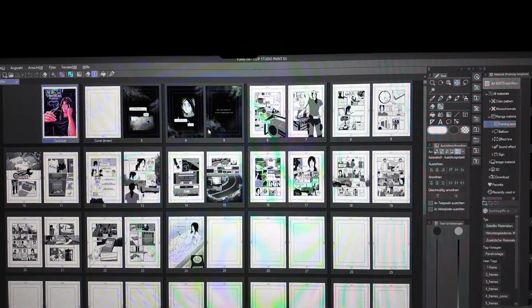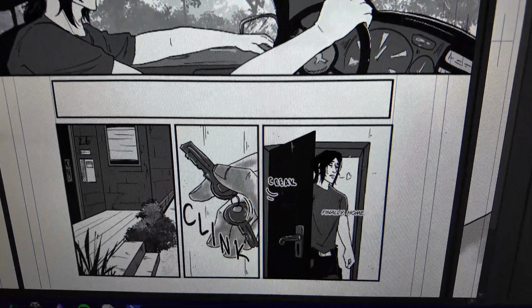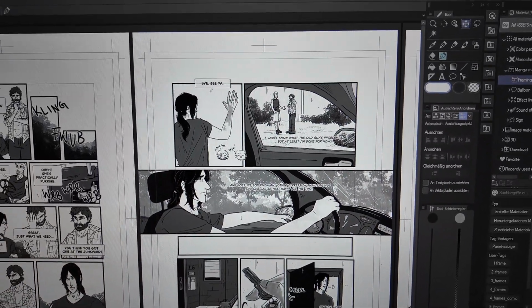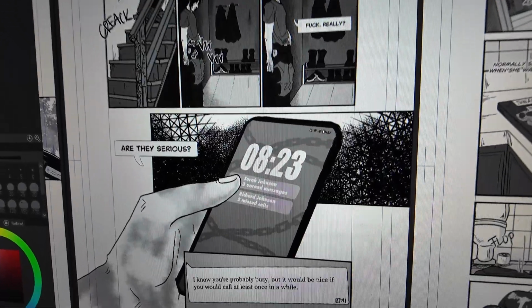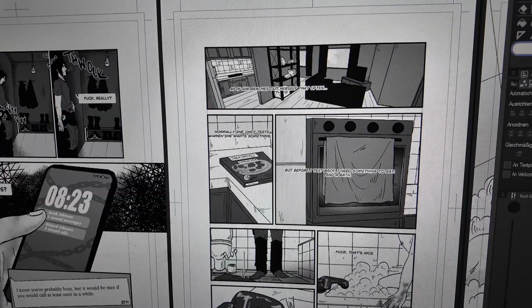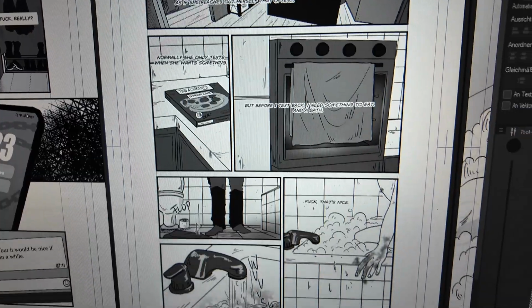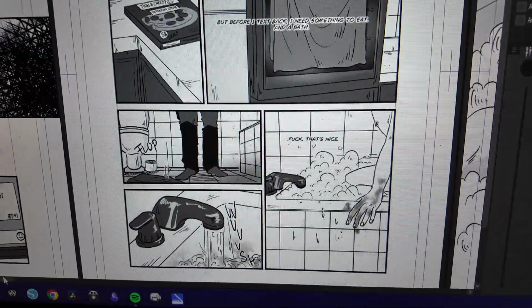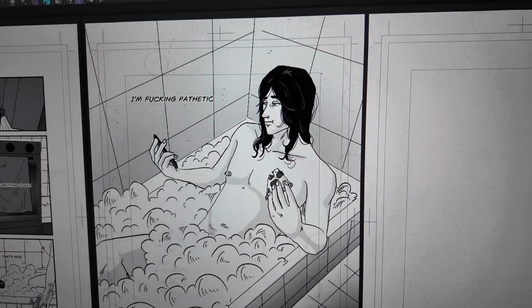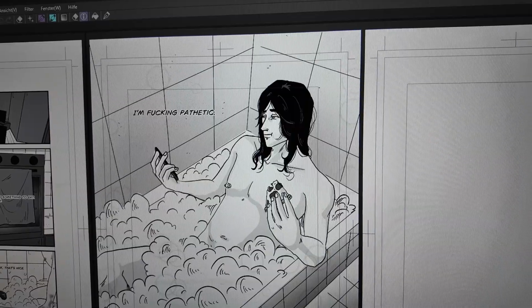But yeah, let me show you the last pages I drew. The last 4 pages are basically Skylar getting home, and I like this page here. Then we've got the one where he comes home and gets a text, and we get a little overview of his flat, or at least the main space. He makes himself something to eat and goes into the bathtub, and that's a corny little headcanon I had for him for a while, that he likes to eat his pizza in the bathtub.